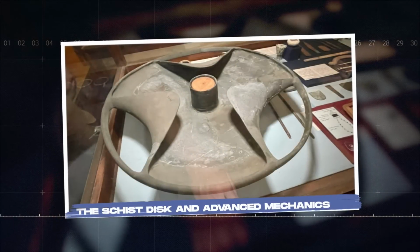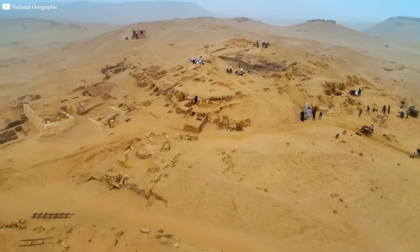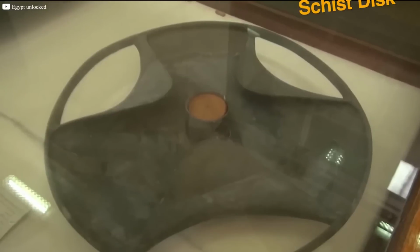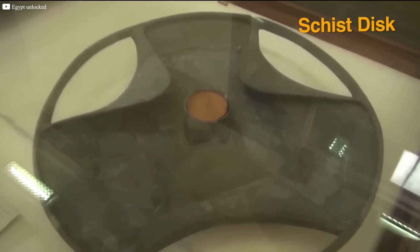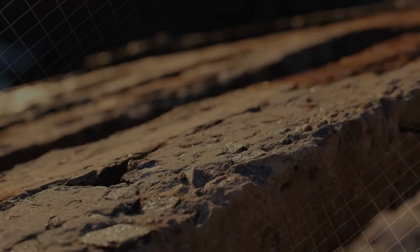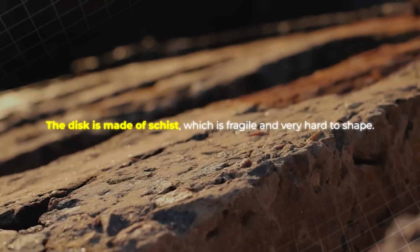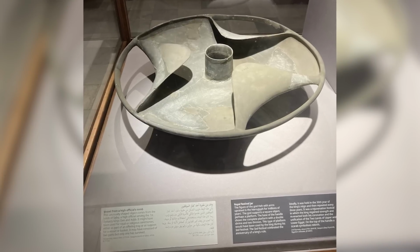The schist disk and advanced mechanics. An unusual object was uncovered at the ancient burial site of Saqqara. It's called the schist disk. To most people, it looks like a broken stone wheel, but to those who study it closely, it tells a different story. The disk is made of schist, which is fragile and very hard to shape. Yet it's carved with precision.